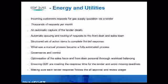The governance and control laid down by the organisation is now embedded in the rules and the logic of the process, again removing human latency and human error. For this company, it's meant the optimization of the sales force and their front desk, and by automation of the workload has meant a very fast turnaround from request for information all the way through to the delivery of a quotation. Each tender response follows all the approval and review stages, meaning that the escalation of authority levels is now an automated process rather than a manual process.